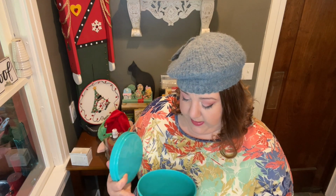Underneath it is this pretty floral tin, and I knew right away when I saw the print that it was a Pioneer Woman. Turns out there is a canister set. This is the largest of them. I also found the white one, but it didn't have a lid. So that was unfortunate. I left that one, but I did pick up this one. It's in beautiful condition.